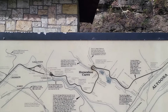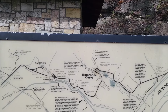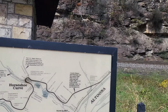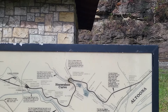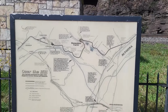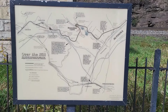And the one to the left of us over here was the Glenn White Coal and Lumber Company Railroad, and it was abandoned in 1938. The one to the right of us up here, up that canyon, was the S.E. Baker Railroad, which later became a common carrier line known as the Katanning Run Railroad, and it was abandoned in 1917. But yeah, got little snippets of information about all the areas around here, different parts of the railroad, and it's going to be cool to go check some of this stuff out.